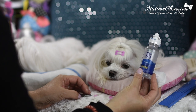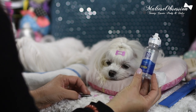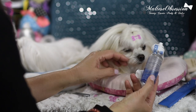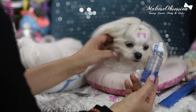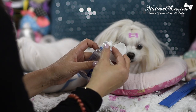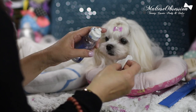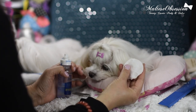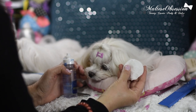If you want to go one step further, and they're pretty inexpensive, beyond the warm water would be contact lens solution. You want to read the instructions and make sure there is boric acid as one of the top ingredients. And so on a warm cotton pad, you can put some of this on here and you can clean the eye. So that would also be another very, very inexpensive solution.